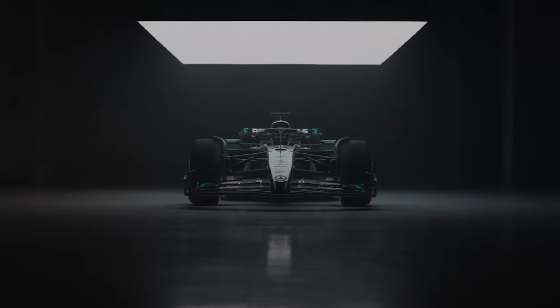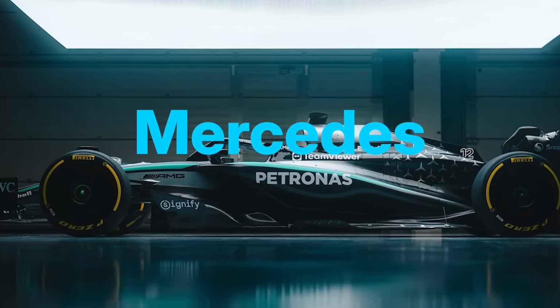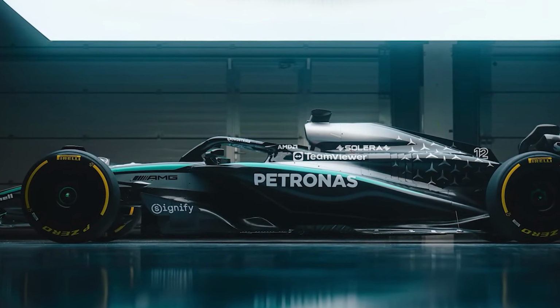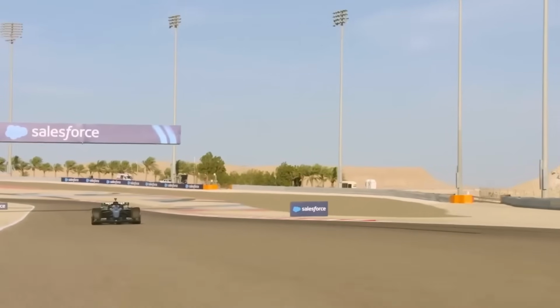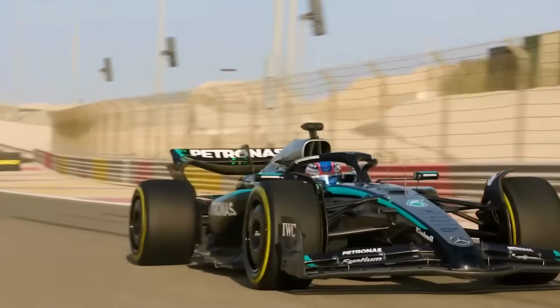Talking about Mercedes, now this is their biggest upgrade of the season for Imola. They also have stuff coming to Spain and Montreal. I'll talk about that in separate videos, obviously. But it's going to be a big focus on aero efficiency. The car itself actually has a pretty good amount of downforce. It's the lowest running car, believe it or not.